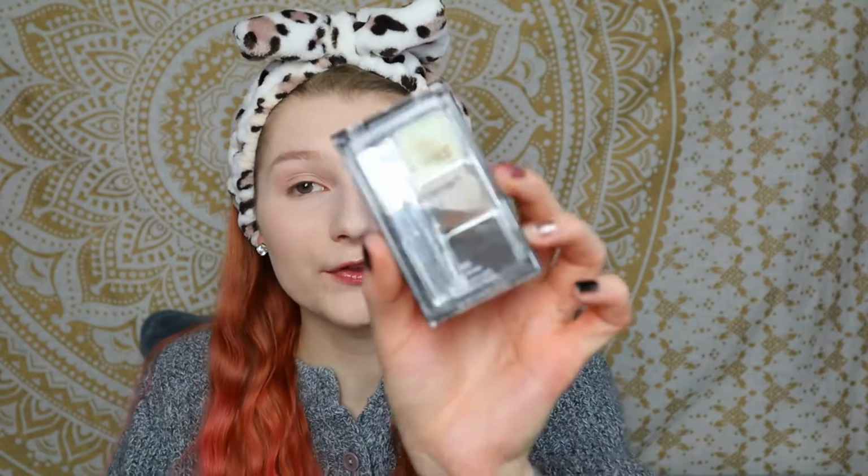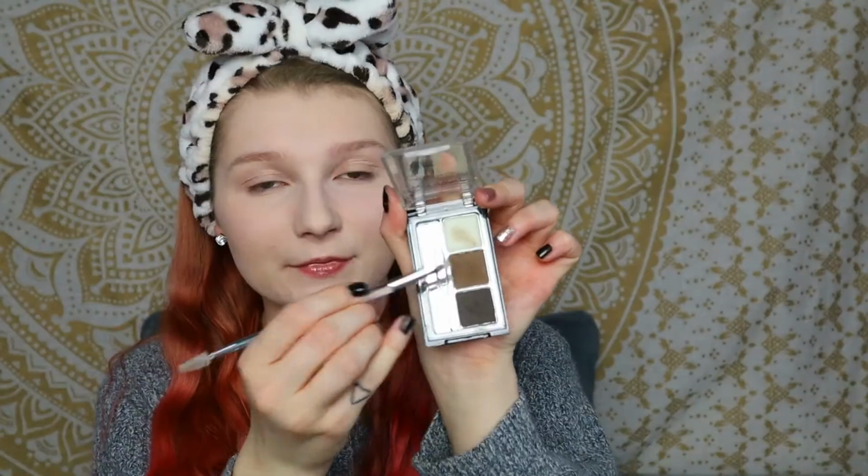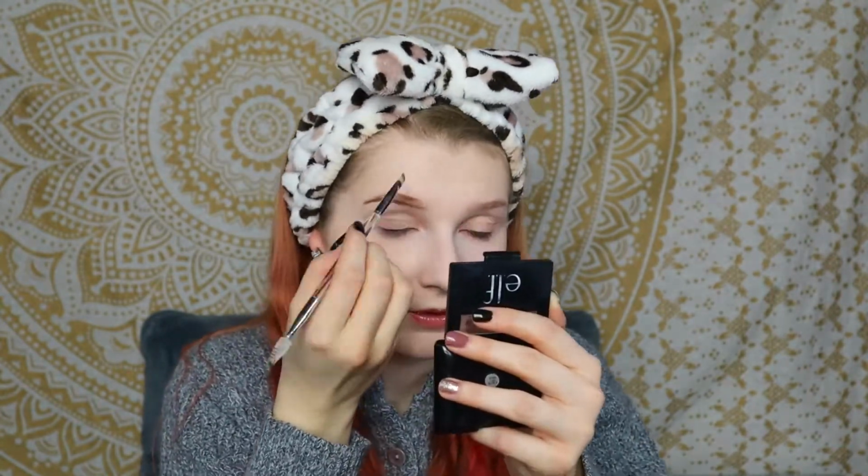Now, I have very bare brows. So if you also have bare brows, I highly recommend a pomade. But recently, I've gotten more into powders than pomades. And I've been using the Wet n Wild Ultimate Brow Kit. I use this middle one right here, and I won't start at the outer part of my brow. I will start towards the middle. So I just make a brow outline, and then I fill it in. That's pretty much it.